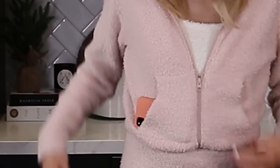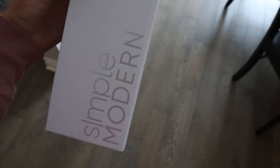There are pockets here. You're supposed to wear it as a set, so the pockets are here. I don't know. Would you even fit your phone in there? Can I even? No, that falls out. That's a good fallout. That's a hazard right there. These are just vanity pockets, but it's cozy. I would wear again.